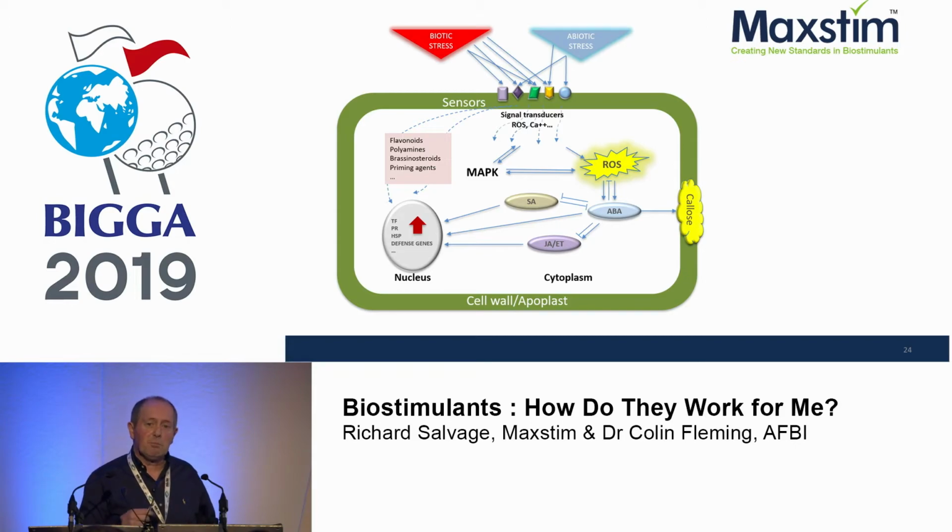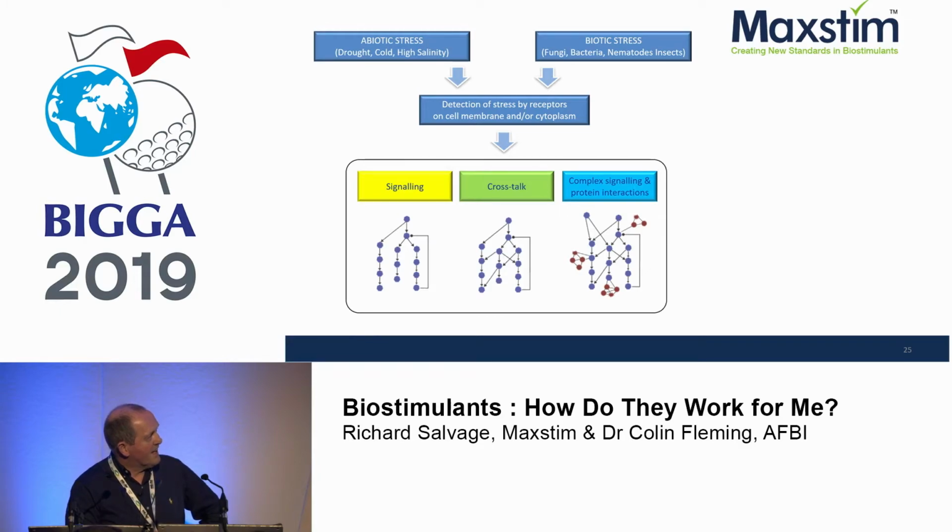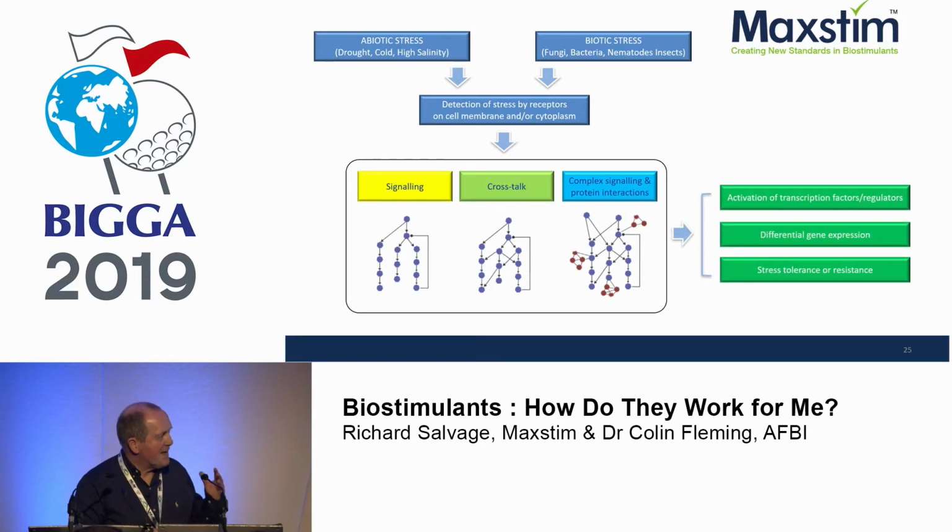So this is a diagrammatic interpretation of what goes on when you apply a biostimulant. So here's our abiotic stress, our biotic stress. They're affecting the receptors. And inside the plant, this is the type of reaction we're seeing. You're getting changes in the signaling pathway. So this could be jasmonic acid, abscisic acid. They're all being stimulated, either turned on or turned off. You also get crosstalk. So these pathways are not isolated. They're having an effect on one another. So some are increasing, and they will induce a decrease in another pathway. So you're getting changes in all these pathways. And also you get these interactions with proteins. And it's the interaction with the proteins that are carried on to the next generation.